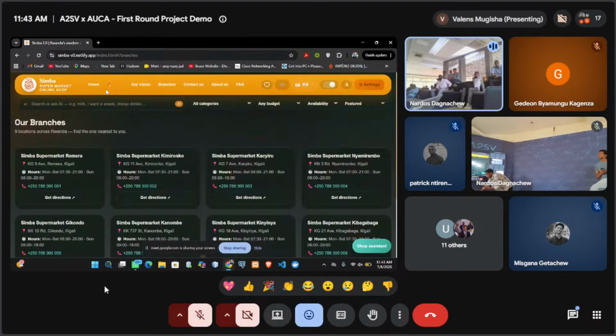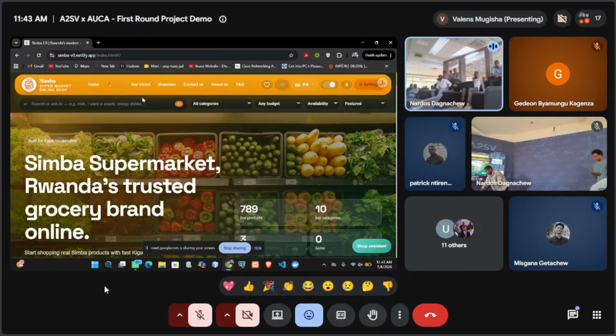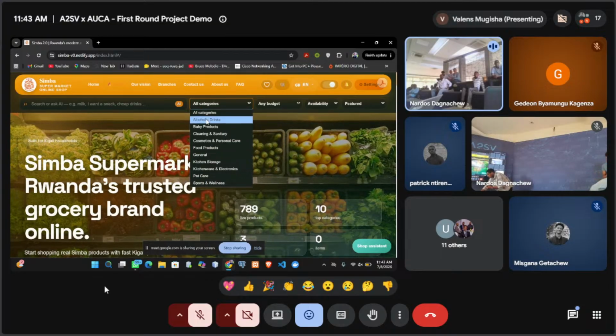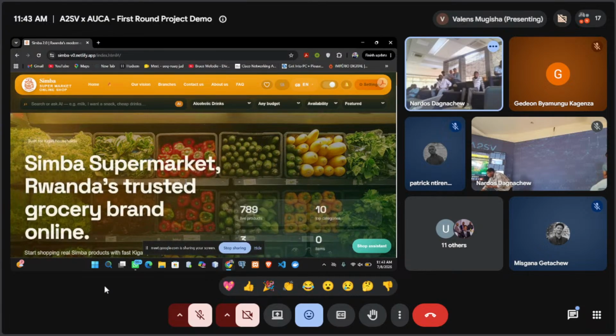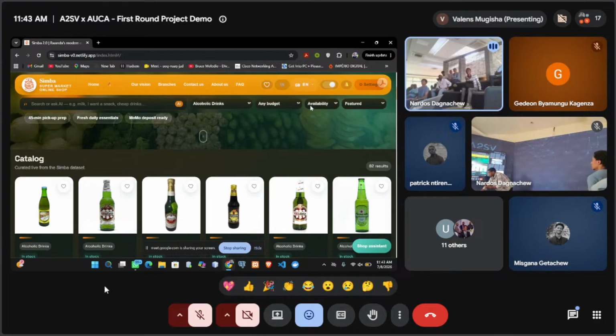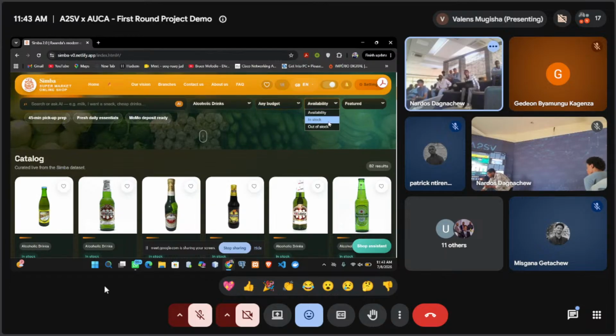Coming to the functionality of search and the filters, I have 11 categories where a user can click a certain category and filter by it. There is also the budget and the availability, where for budget you can have several options, and availability covers products in stock or out of stock. Something I have not yet implemented is showing, per branch, which products are in stock and which are out of stock. This is my search, where I try to integrate AI using the Grok API.